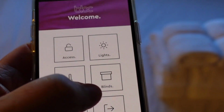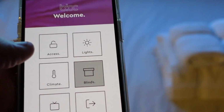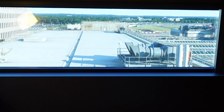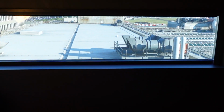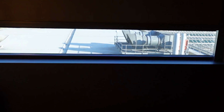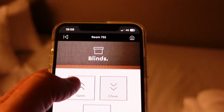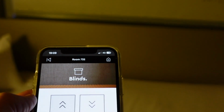The other option is to control the window blind, which you can close fully, open part way, or even open fully, depending on your preference. It is a blackout blind, so if you're trying to rest after a long flight or before one, this is going to make your room dark enough to sleep in during the day.